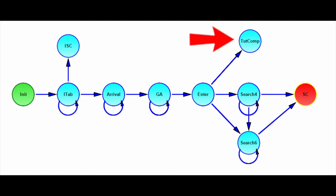ToComp is a holder node for individuals or groups of size 1 who are on the floor but not seeking table study. This event is scheduled by enter when GS of A is 1 and by utilization of a uniform random variable when the individual is determined to be not seeking table study.